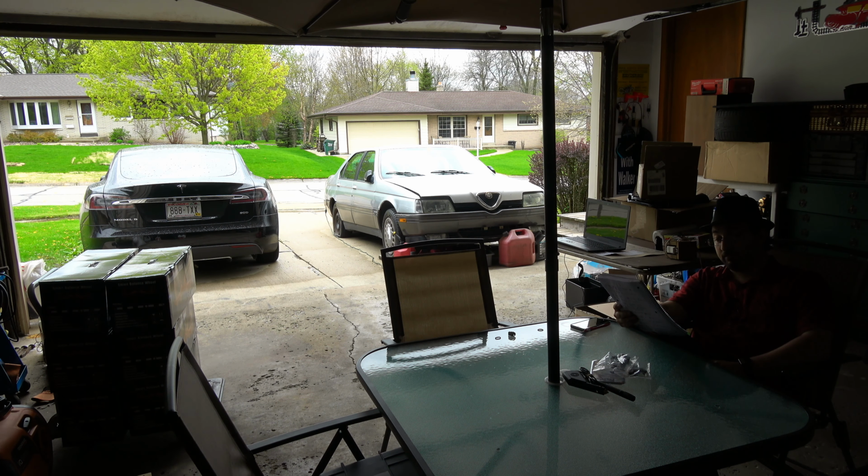Model X now able to upgrade from a 60 to a 75D for $4,500. This is again for software limited packs. Snoop Dogg gets a Model X. Elon meets with Chinese Vice Premier Wang Yan. It's not Wang Yang, it's Wang Yan.